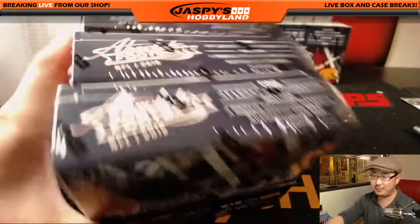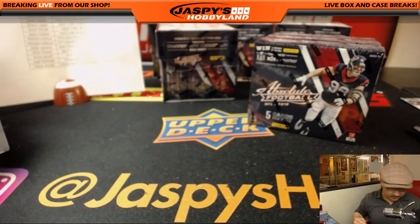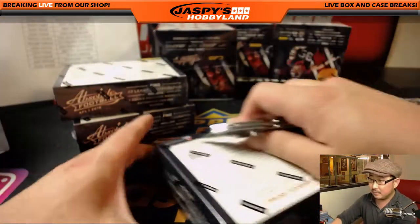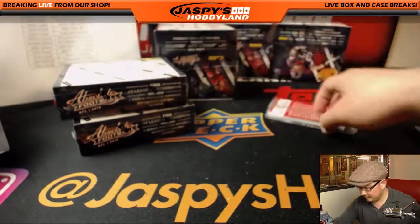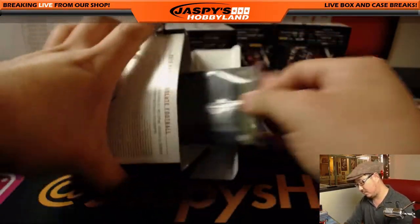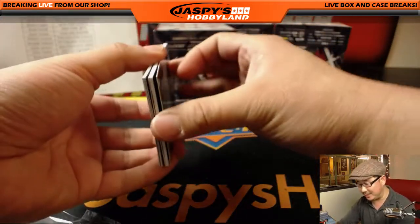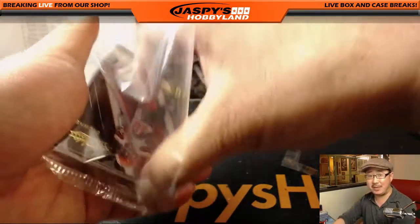Next box. For stuff like that, even if it's expired, Panini is pretty good about taking care of it. What a hit. Well, that was just a wooden train whistle. That's not the real train whistle. I just got pumped up for it. Train whistle.